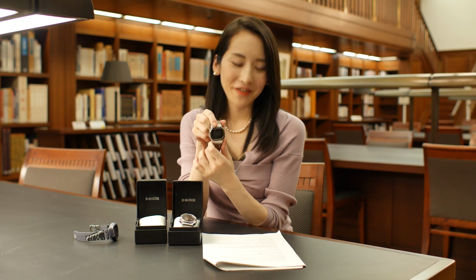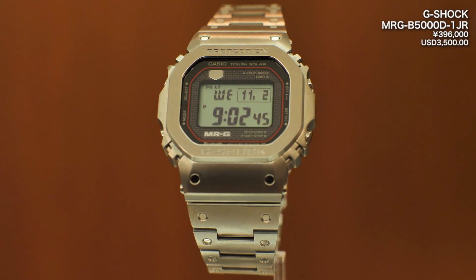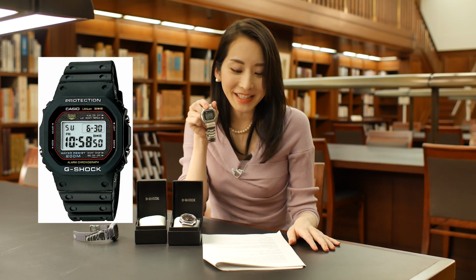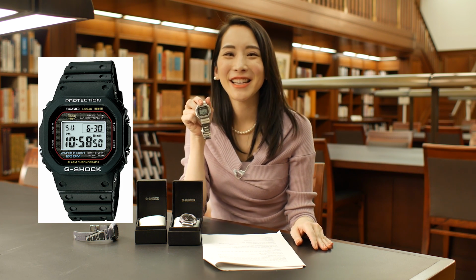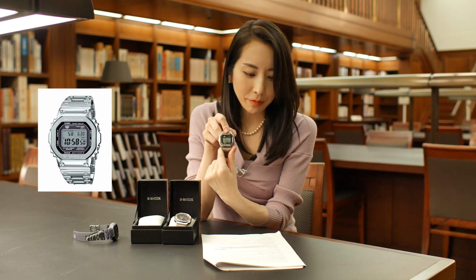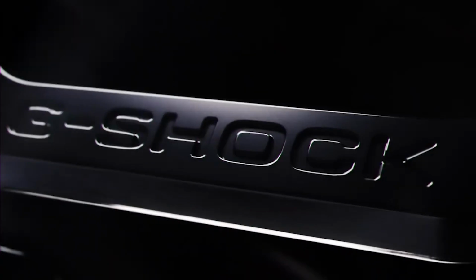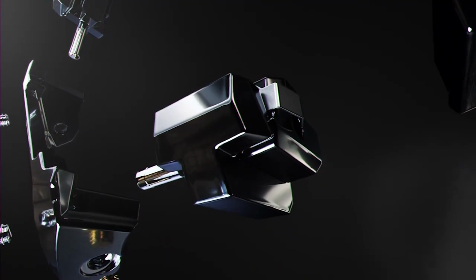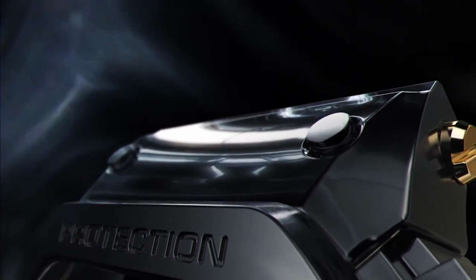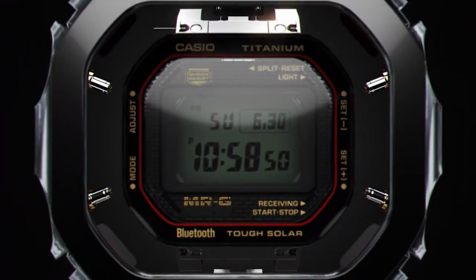So lastly, we move on to MRG B5000. It's not a DW-series, it's an MRG. The first G-Shock watch, the DW5000C, was created in 1983, as many of you know. And in 2018, the GMW B5000 evolved with a full metal exterior. The shock-resistant square design MRG digital standard model was born this year in 2022. It's not a new GMW 5000 series, it's a new MRG.